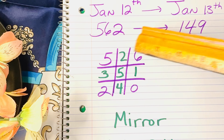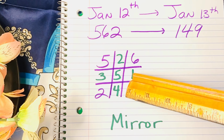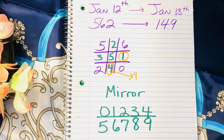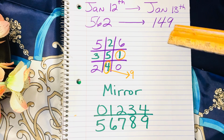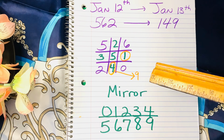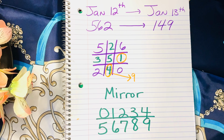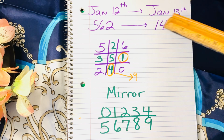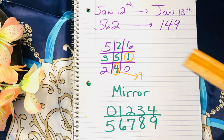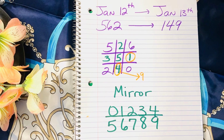Now, this is not as simple as the other one. We do not see 149 in that grid. The only thing that we see is the 1 and the 4. So where is the 9? You're already playing 149, but you don't see the 9 in the grid. The 9 is there. We look at our mirror numbers. And if you don't know what mirror numbers are, it's just adding 5 to the number. So 0 is a 5, 1 is a 6, 2 is a 7, 3 is an 8, and 4 is a 9, for those of you that do not know. So that 4, if we look on the grid, is a 9.